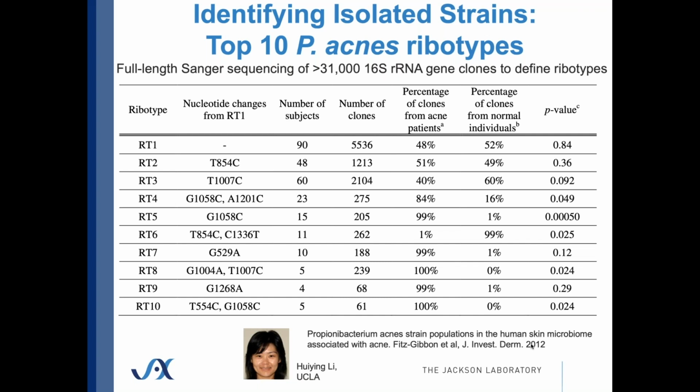So we isolated samples from lots of people, both from acne lesions as well as from healthy skin. And then we did full-length sequencing because we didn't want to have to do shotgun sequencing in those days of all of the genomes of all of these many hundreds of acne strains that we were isolating. So we decided we would take the leap and use the 16S sequences, what was called ribotyping in those days, in order to classify the different strains of P.